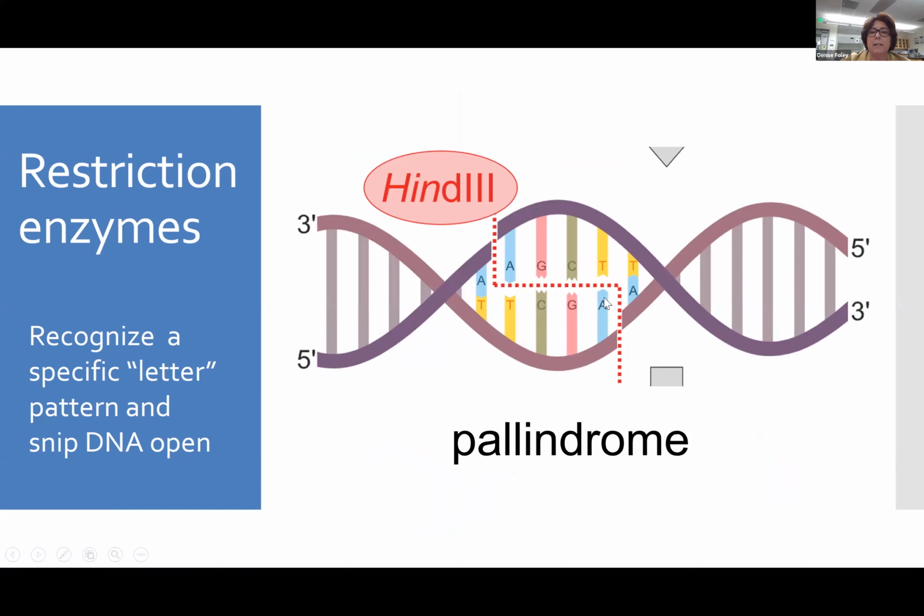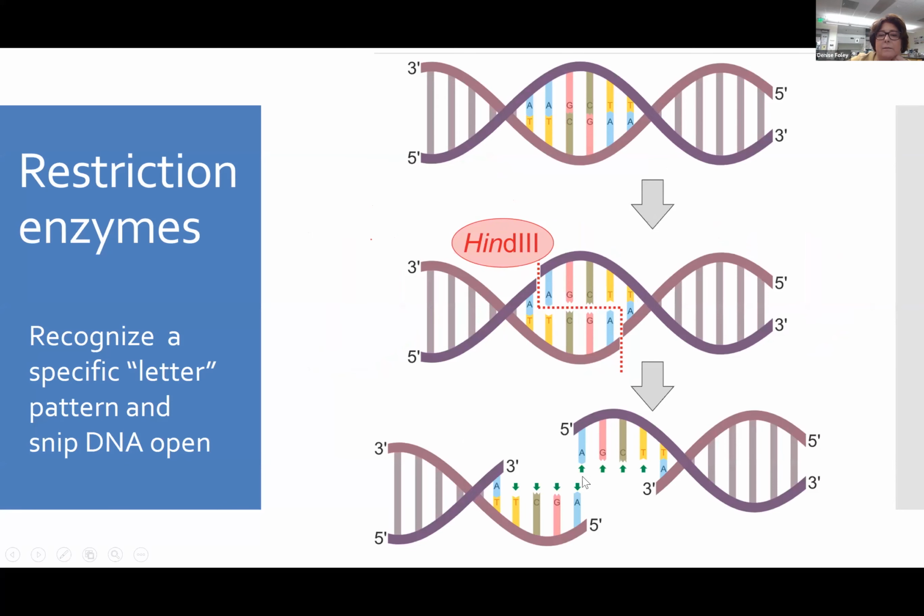So you'll see the sequence right here, and the sequences that are recognized by these enzymes called restriction enzymes, and there's a lot of different ones, they tend to be what's called a palindrome. A palindrome is something that's the same forward and back. So if we're looking along this top strand here, we see that sequence A, G, C, T, T. If you read in the opposite direction along the bottom strand, it's the same, A, G, C, T, T. So that's the characteristic of a palindrome. And the enzyme will cut the DNA right here and leave a little overhang that you see right there.